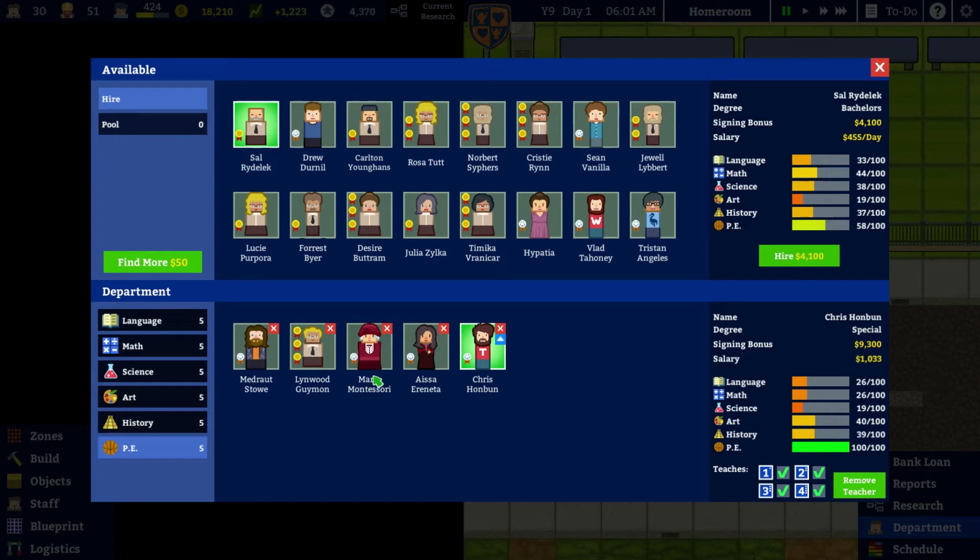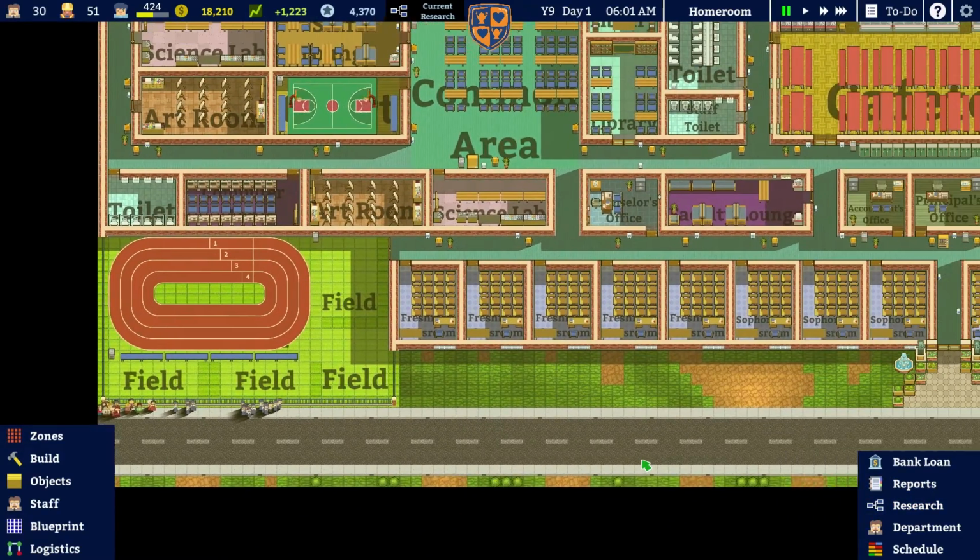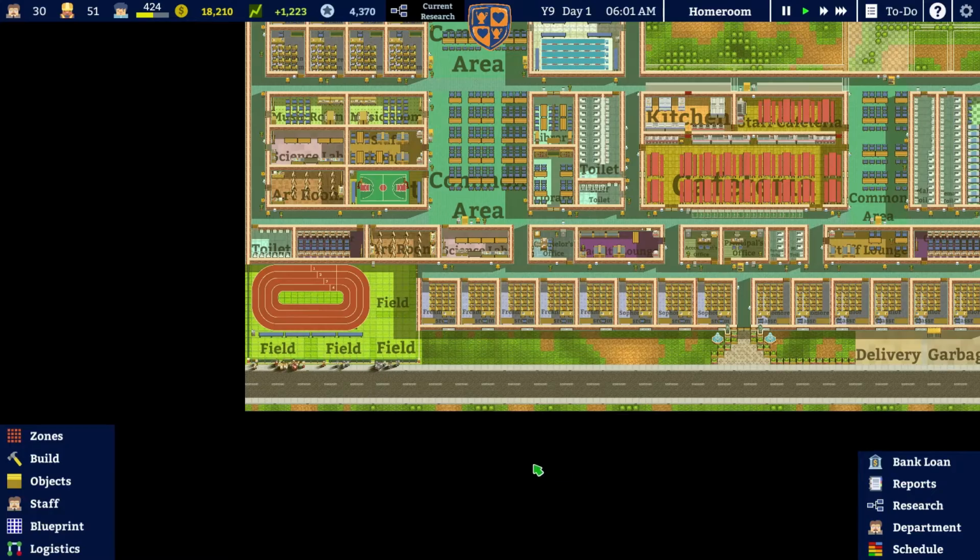Maria Montessori, I don't know, some sort of Victorian era maid or ghost. And then Medraut Stowe, he's just got an amazing face of hair. So yeah, I like these. I like the special teachers. I like the visuals on them. So I think that's all done. That should be sufficient. We just replace teachers. Let's move time on. Let's see what's going on.